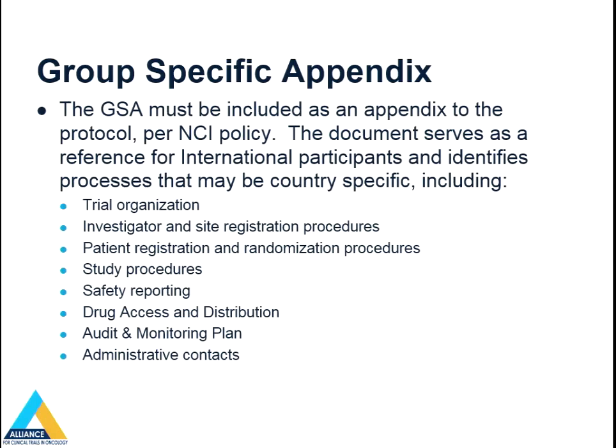And last, the collaborating group. The Alliance really prefers to have the collaborator be another research group, so we don't have to collaborate with individual sites in various countries. We do like to have a partner group if we're going to have an international collaboration. Usually the way it works is that they will have a group-specific appendix that speaks to the logistics of international participation that is different from what is in the main protocol.